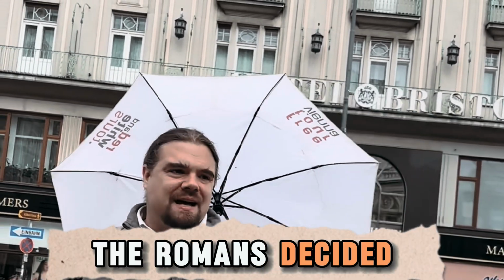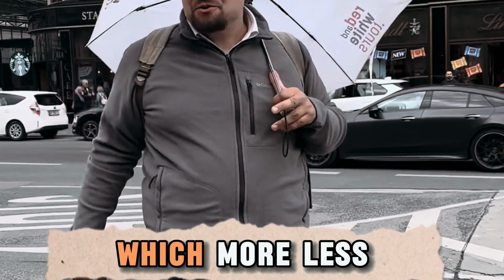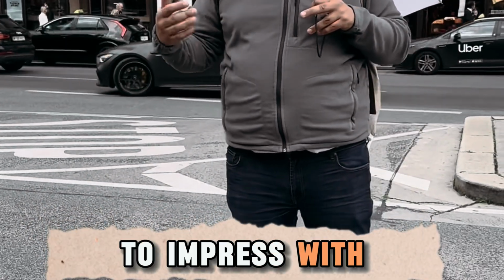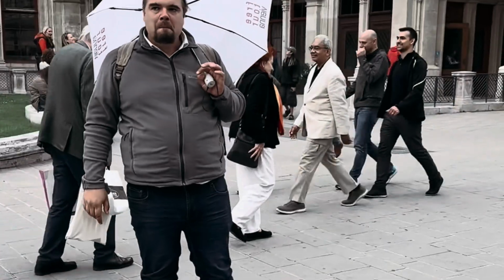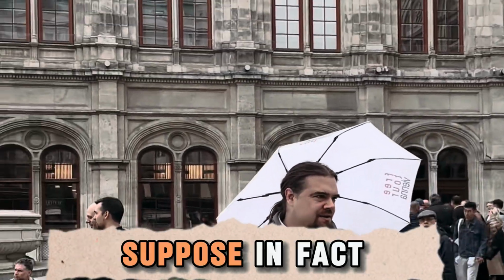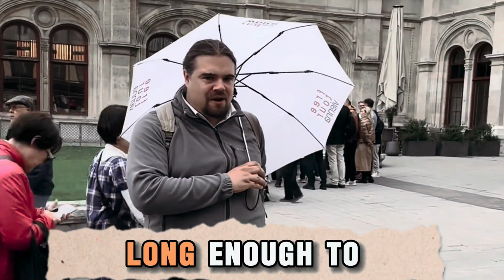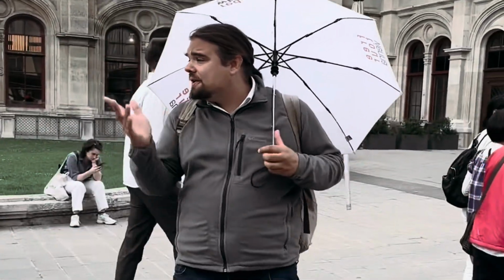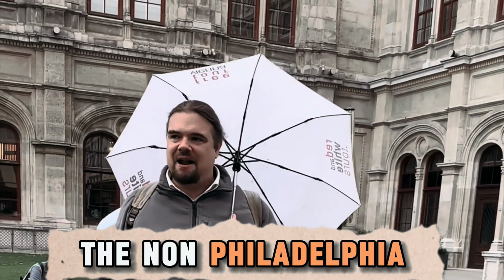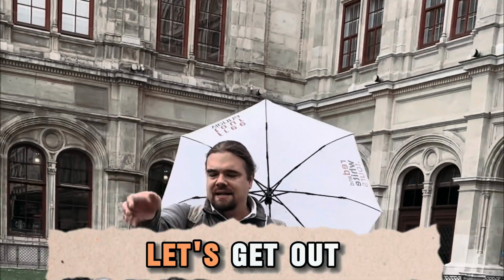Eventually, the Romans decided the outer provinces were not worth it. Here is the Ringstraße, which more or less follows the old city wall. It was designed to impress with its large buildings, and the opera was criticized, mocking the architects for having no style, supposedly. In fact, neither architect lived long enough to see the opera finished. Let's get out of the way here.